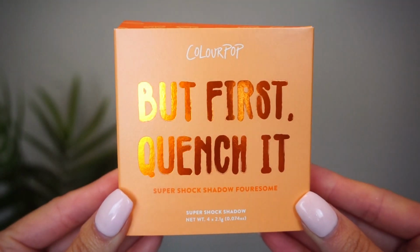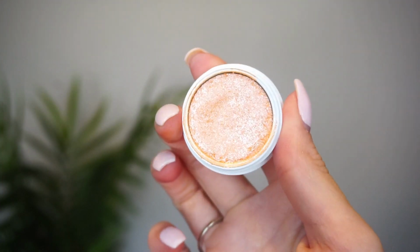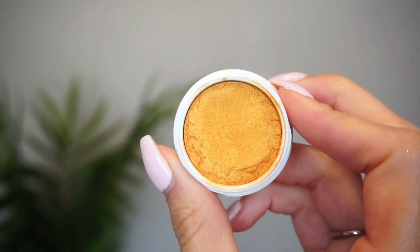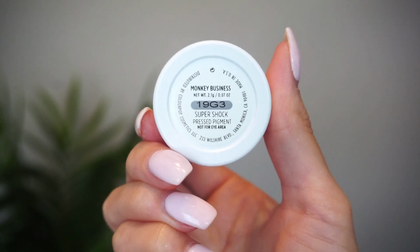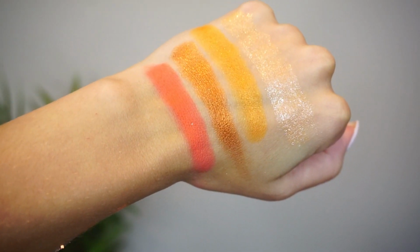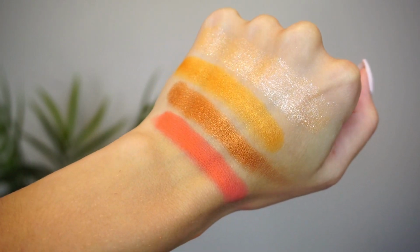Okay, so next up I'm going to try out the Super Shock shadows on my eyes. This is the But First Quench It Foursome. This is going to be $20. The shades in here, we have Flipper, which is a soft tangerine with a ton of silver glitter. Monkey Business is a matte neon red. Bumblebee is an ultra metallic bright yellow orange, and Let Me Pass is a pumpkin spice orange with gold glitter. Okay, so this says featuring your favorite orange shadows curated in the cutest bundle, create a perfect look for summer.